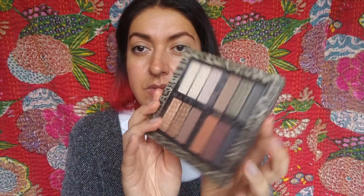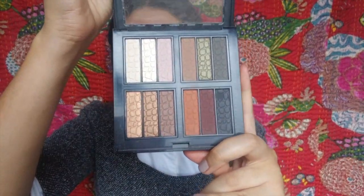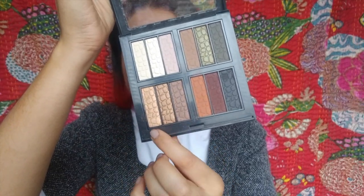The window is open as well in case you hear cars or birds or kids or people going by to work and school, that's why. I'm going to use this palette, which I can't remember what it's called, Jungle Fever, from Makeup Store. I think I'm going to use this row and this row to give a light shimmer.